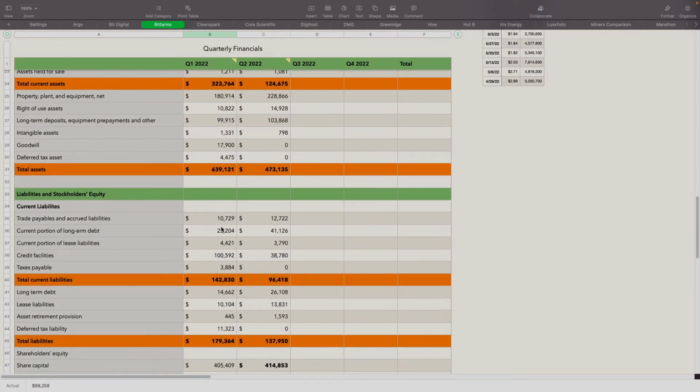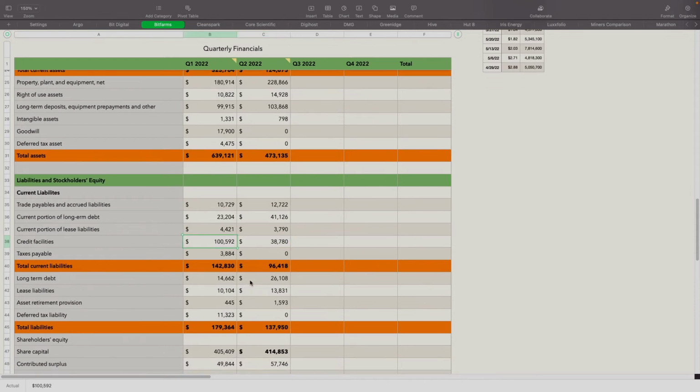Liabilities, we did have an increase on trade payables and accrued liabilities to 12.7 million compared to 10.79 million. And that's basically an increase of 2 million on that one. Current portion of long-term debt increased to 41 from 23. Current portion of lease decreased actually, so that's good. Credit facilities also decreased, which is good as well, to 38 million from 100 million. And tax payables is obviously zero.